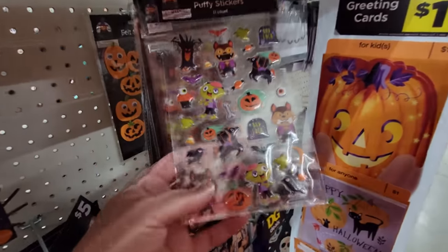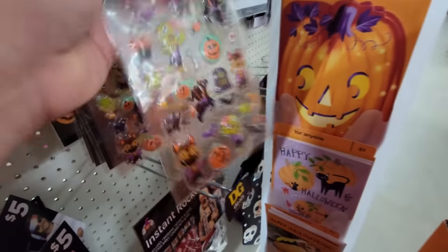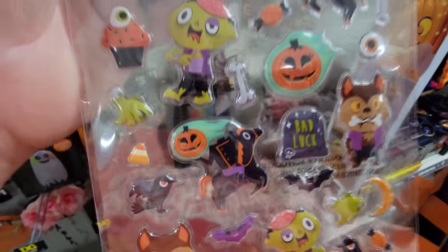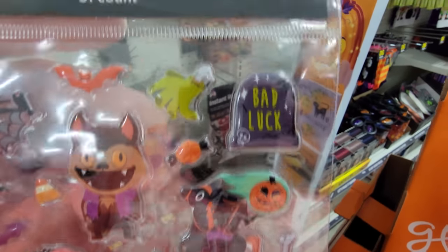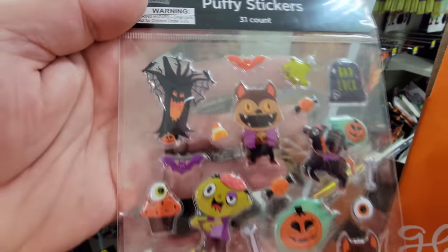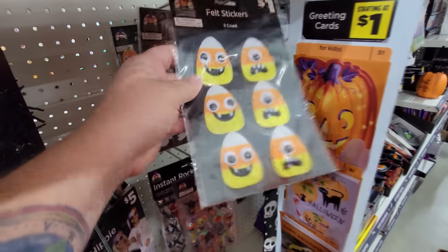Oh, cool. We got the puffy stickers. Puffy stickers are so awesome. Look at these. Holy crap, look. It's the Headless Horseman. I love these puffy stickers. There's 2 Headless Horsemen. Look, the headstone says bad luck. And there's a spooky tree, too. These are like the coolest puffy stickers I've ever seen in my life.